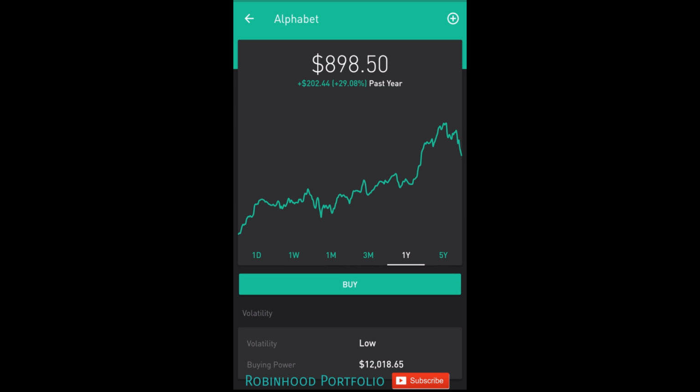Over the last year, 29.08%. Over the last 5 years, 206.91%. So very, very good growth. So Google, very good company. I think this is a perfect company, the quintessential buy and hold company over the next 10 to 15 years.